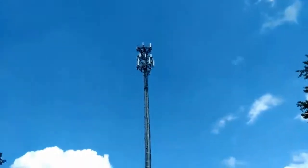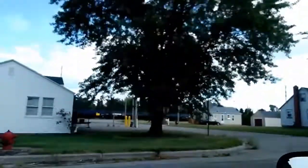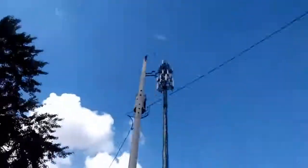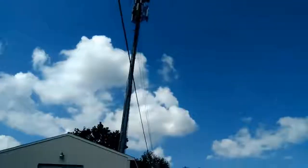5G, huh? That's what's next. And this is what's gonna allow it. Start looking for these guys. They're putting them in inconspicuous places. Places that already have a tower that's 150 feet high. They'll just nonchalantly put these little rectangle receivers or whatever they are, those things, they'll just put them right around the tower that's already up.